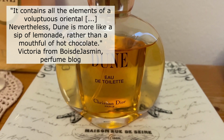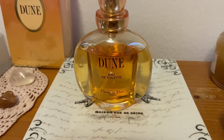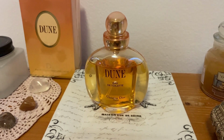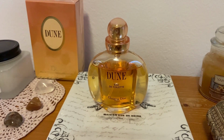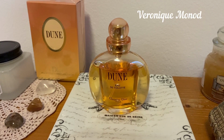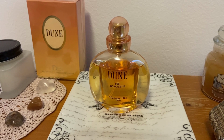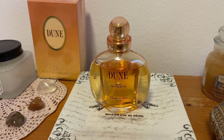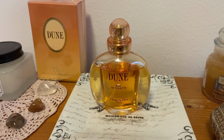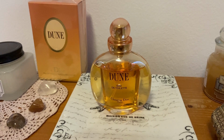Even the bottle is truly special and innovative. It was really, really groundbreaking when it came out because it resembles a pebble. And it was designed by Véronique Monod, if I'm not mistaken. So just like with Poison, Dior started a new trend with this fragrance and they succeeded. It's still considered one of the most iconic perfumes from the 90s and it's become a collector's item. It's not even a perfume anymore.